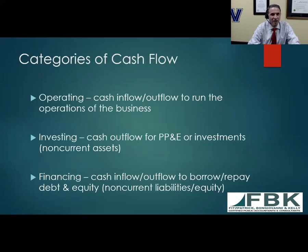Let's get started. Just as a refresher, categories of cash flow get broken up into 3 different areas when you're dealing with businesses of any size. There's the operating aspects, the investing aspects, and the financing aspects. The operating aspects of cash flow is the cash in and out from the normal running of your business operations.